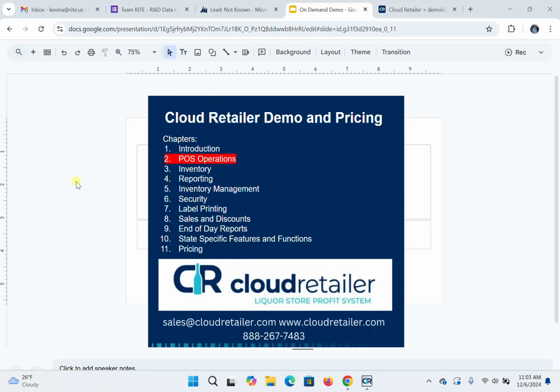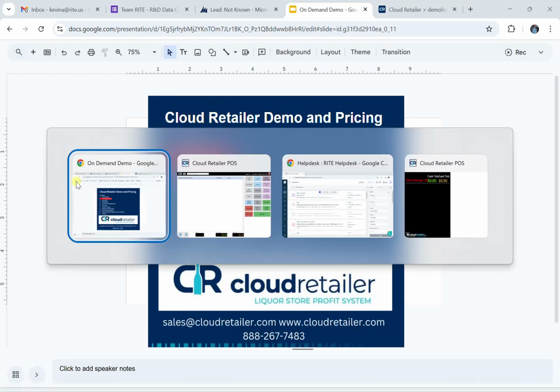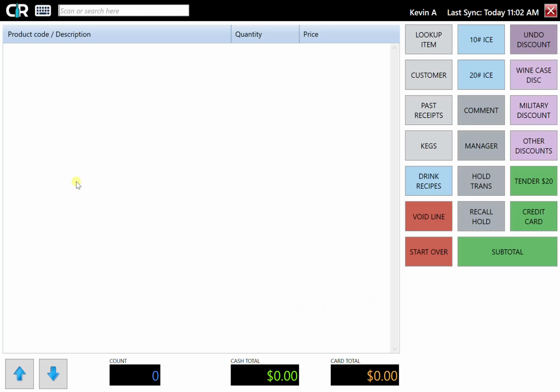All right, next up, let's look at the POS operations in Cloud Retailer. So the nice thing about Cloud Retailer is the front end, or the cash register part of the software, is Windows based, meaning that it's not solely reliant on the internet. However, it is syncing every 60 seconds to the main cloud database. That's what this last sync means.